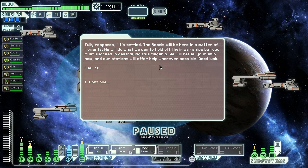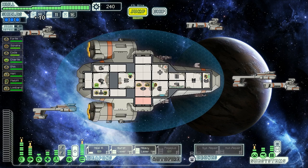The rebels will be here in a matter of moments, so we will do what we can to hold them off, but you must succeed in destroying this flagship. We will refuel your ship now, and our stations will offer help wherever possible. Good luck.